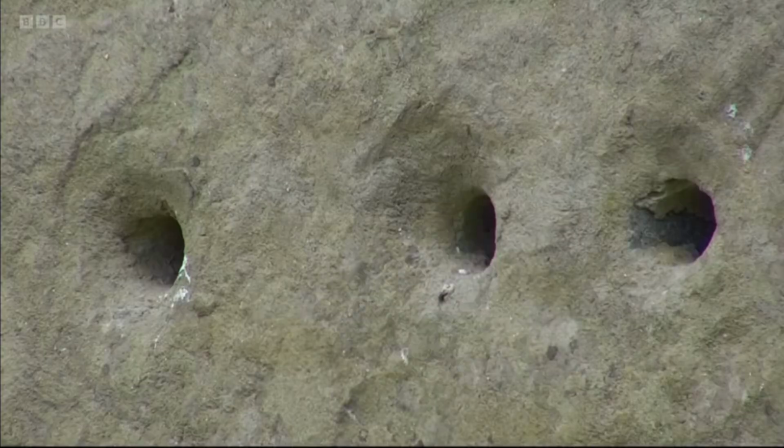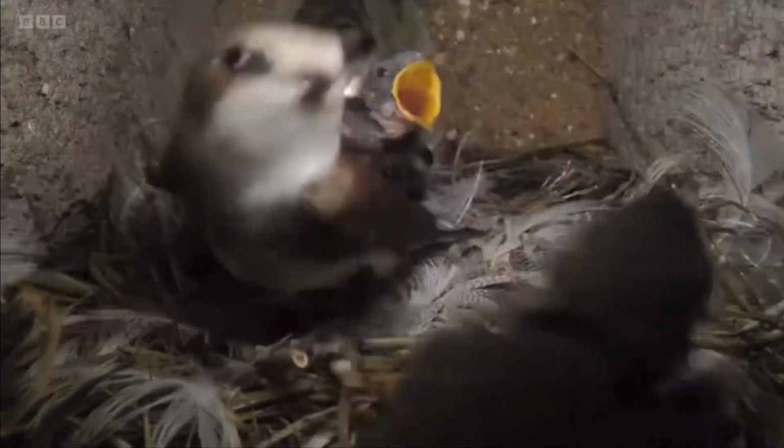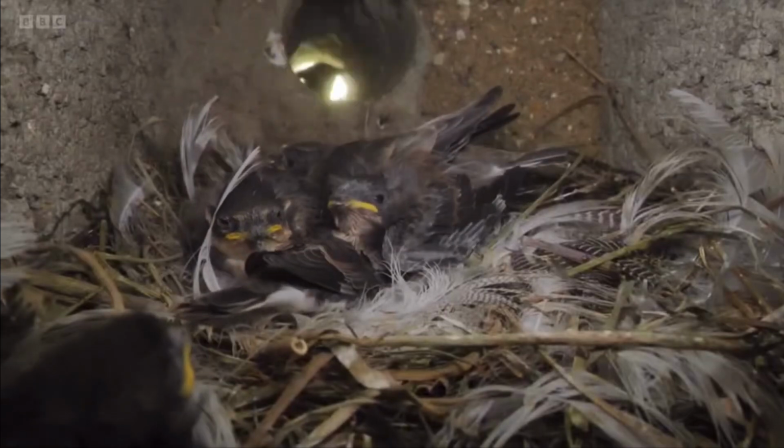But the next day, the intruding male came back again, straight in, straight on the attack once more. What's going on here? We think he's trying to kill the chicks so that he can then mate with the female, and she will give birth to his eggs and his chicks. But this time, luckily, the male comes in and sees that intruding male off.